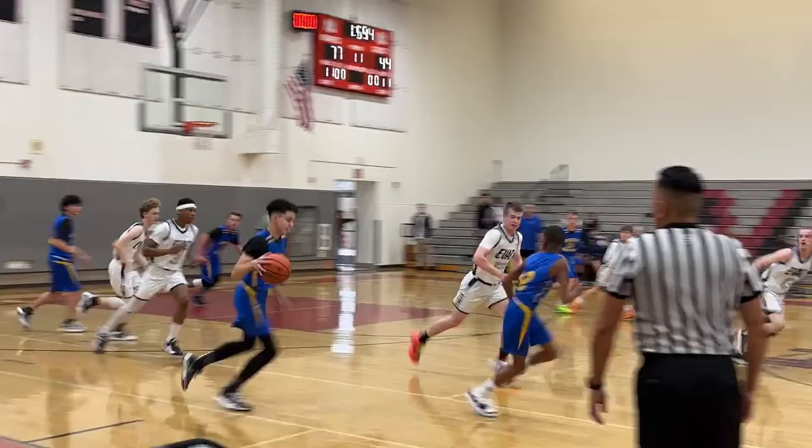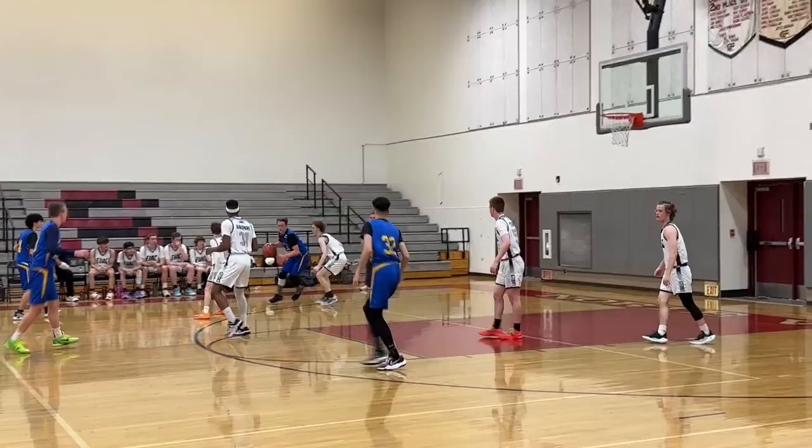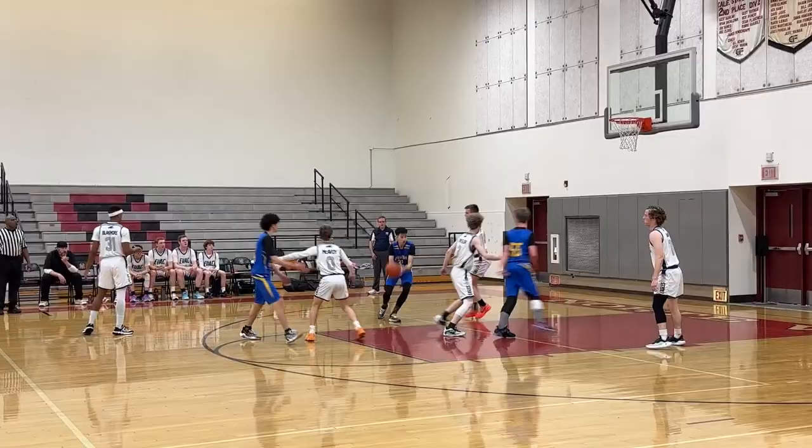CHS, number 32, taking it back up to the top. Now 50, looking for 55 down low, unable to do anything else. He pulls it back out because of the defense. They're looking to set up their offense. 34 down low, number 32. He puts up a floater that goes off the top of the rim.